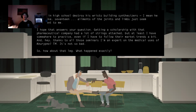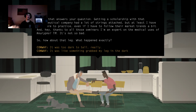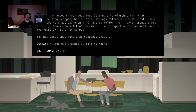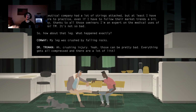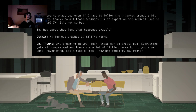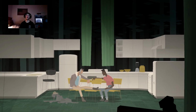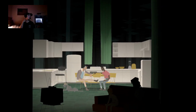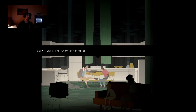It's not bad. So, how's your leg? What happened exactly? It's too dark to tell, really. It's like something grabbed my leg. Crushed by falling rocks. Crushing injury, yes. This can be pretty bad. Eventually all compressed. And there are little pieces too. Never mind. Let's take a look. How bad could it be? How bad could your damn leg be?